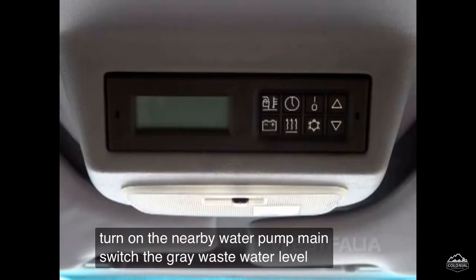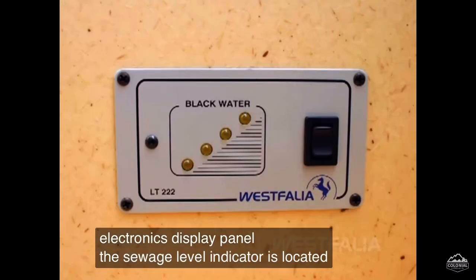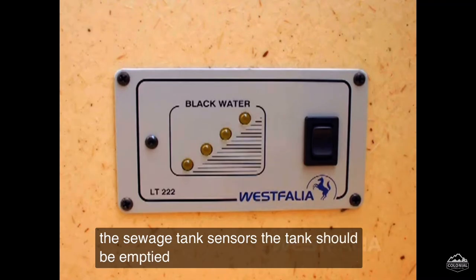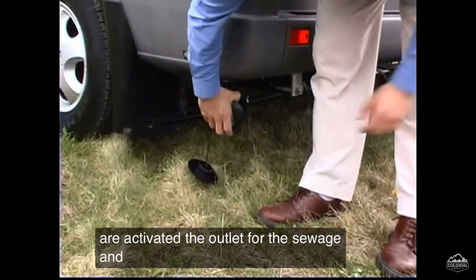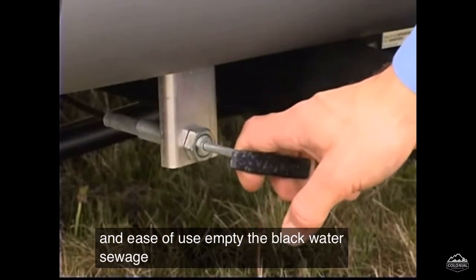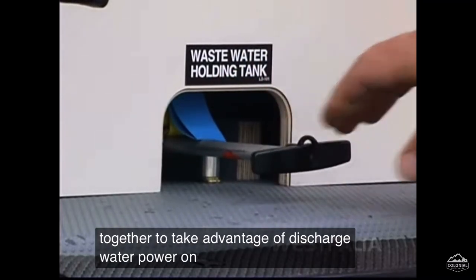The gray wastewater level indicator is located in the central electronics display panel. The sewage level indicator is located in the rear roof box beside the wall cupboard. Depress the switch to activate the sewage tank sensors. The tank should be emptied before all 4 LED lights are activated. The outlet for the sewage and wastewater tanks is located in the rear of the Westfalia for quick access and ease of use. Empty the blackwater sewage tank first, and then the gray wastewater tank, or empty both tanks together to take advantage of discharge water power.